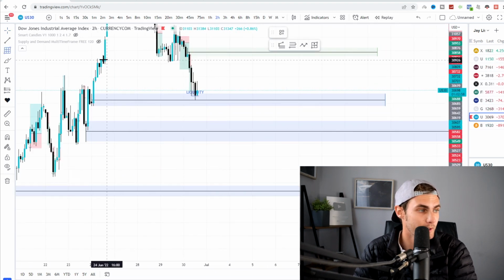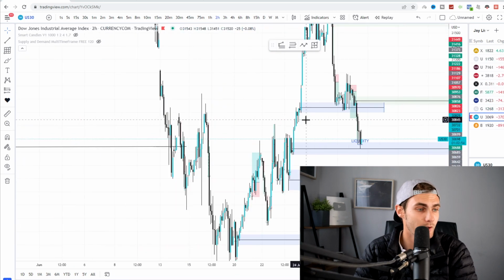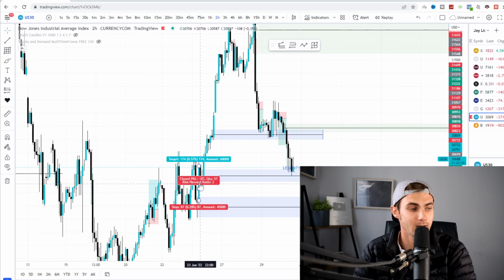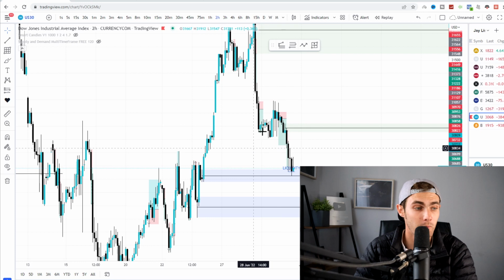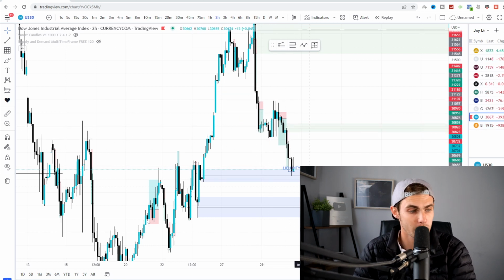There's another one over here, but I didn't count this one simply because it wasn't the last down move that broke structure. This was the last down move over here that broke structure. Hence why the market didn't have much power on this demand zone. It resisted slightly off of it, but then broke straight through it.